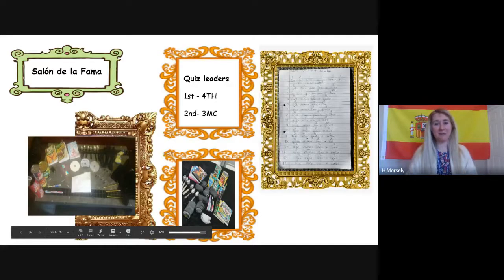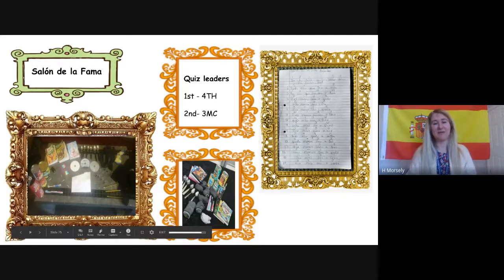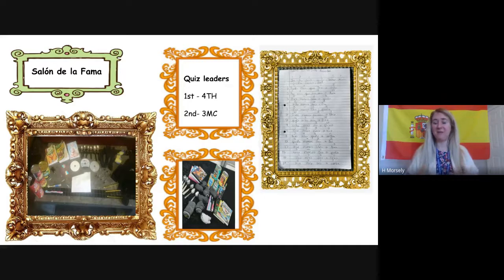Before we do that, let me show you some really good examples of work that was sent in to me this week. So you might remember last week, I asked you to do a scavenger hunt for me to practice our numbers. So if you look at the screen, you'll see some children have taken photographs of all the different objects that they found and they've sent them in.